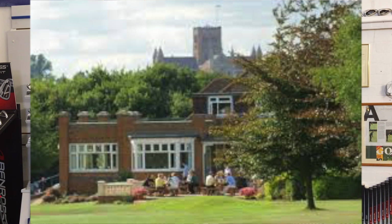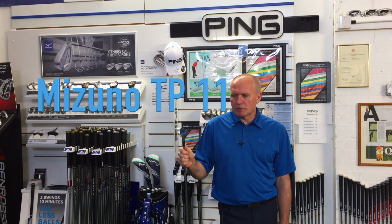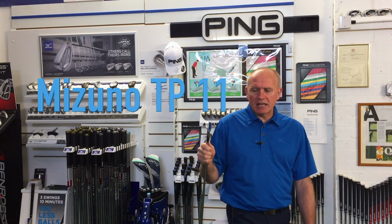Took me back to about 1990 when I was a young assistant at a golf club called Verulam Golf Club in St Albans. That's where I got my first assistant pro's job, and I think I had at least three sets of these clubs. This club I've got here is the Mizuno TP11, so Mizuno Tour Proven 11.